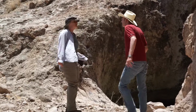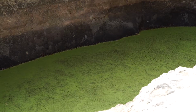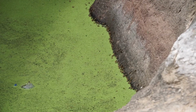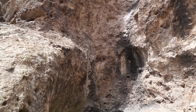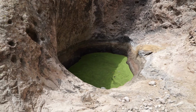So, John, this is one of our tinajas. Oh, okay. So is this pretty much the standard all over the desert? This is what they look like? Yes, no. There's a lot of variation, but this one is what you'd expect in some of these ephemeral streams. And so we have where water comes down, funnels off the landscape, and then we have our plunge pool. So this has been eroded out over time, and it collects water.